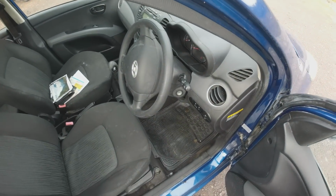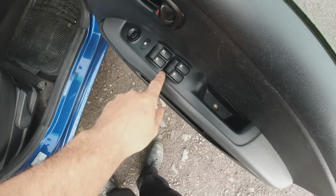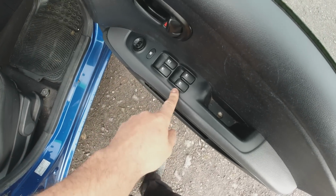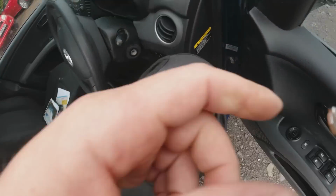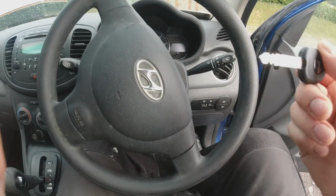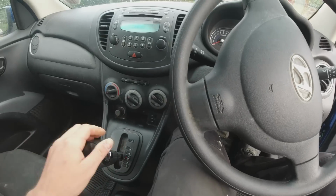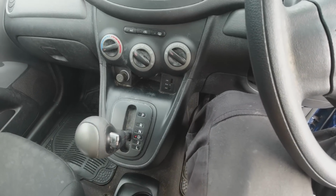Just get the keys and check the mileage. As said, this isn't a poverty spec one. We've got electric windows all round, because some of these are quite low spec, aren't they? We've got electric mirrors. We've got central locking, but no remote locking key. I imagine the key was probably lost. That's probably why we've got a more basic key on it. We have got air conditioning. We've got USB auxiliary input.